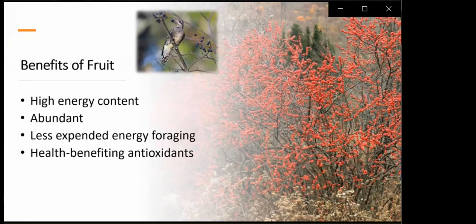Our primary research at our migratory bird banding stations takes place in the fall, and it's looking at the link between habitat, diet, and bird health. So during the fall, a lot of birds switch to eating fruit, even if they are insectivores at other times of the year. And there are many reasons for this.